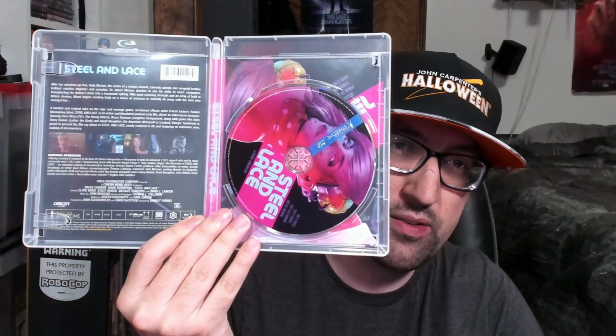This is, I believe, a TV movie, or a made for cable film or something like that. Yeah, Steel and Lace. It's a look at the reversible art, and there's the disc art, and the other reversible art is just the same as the slipcover. Most of the time, that's the case. It's just the slipcover art copied over.